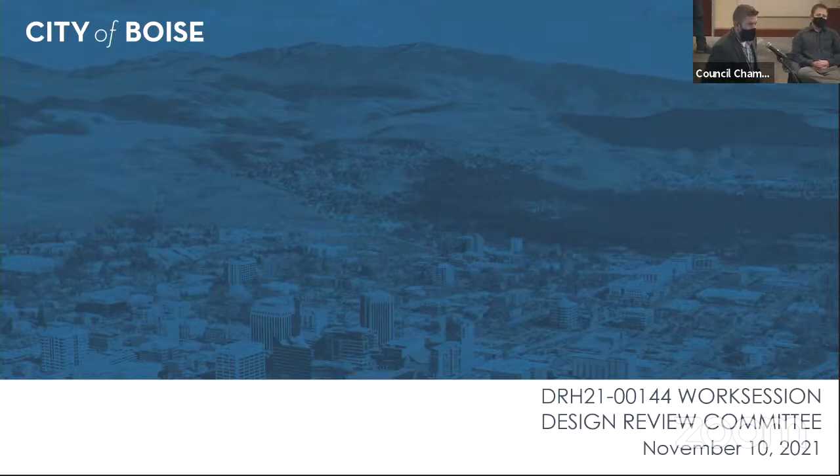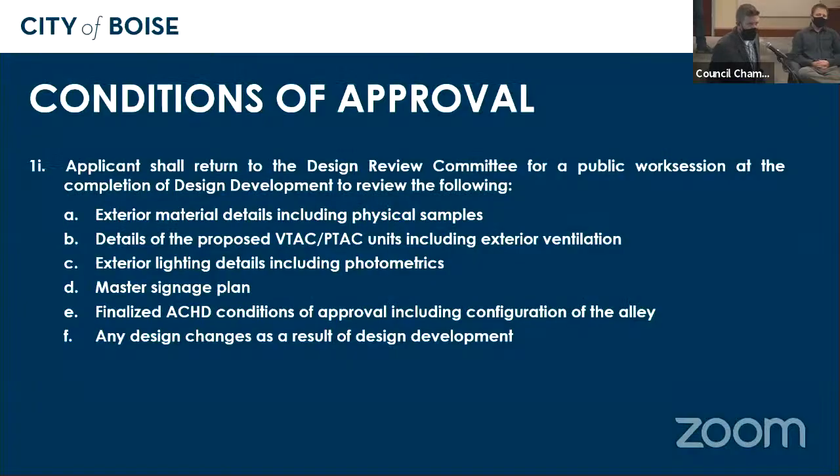The applicant proceeded to prepare their application materials in order to meet the conditions of approval. And as such, they have submitted the documentation for the work session tonight that addresses condition of approval 1H in that original approval from May. That condition of approval required that some additional details be provided on the project. It's a fairly complex and large building, and obviously a lot of details to consider.